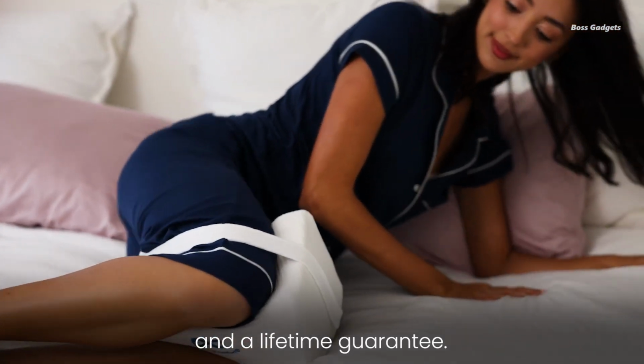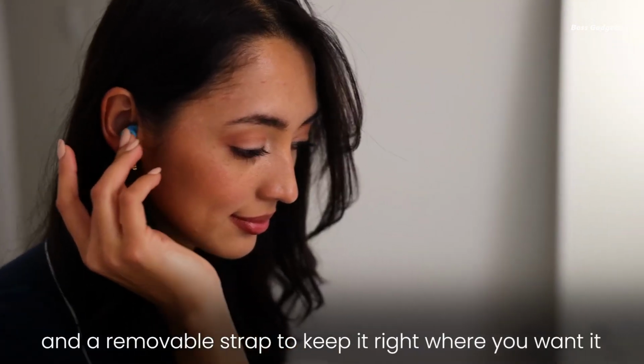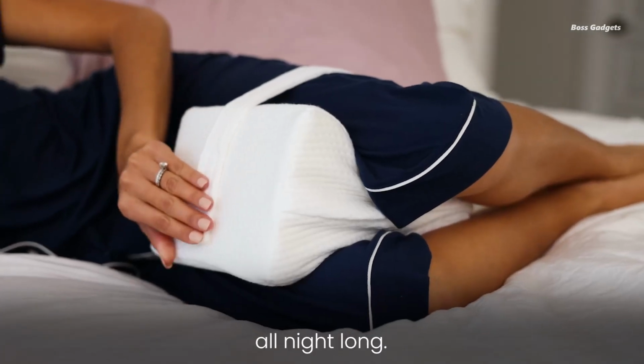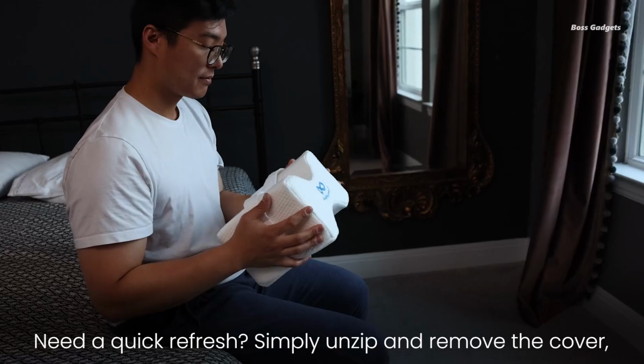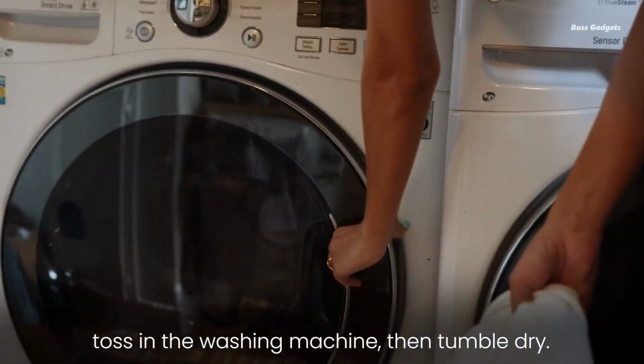It's an ideal solution for those seeking sciatica pain relief or hip pain alleviation. Trust in the quality of materials. This pillow is made with certified safe components, making it a fantastic choice for improving your sleep quality and overall comfort.